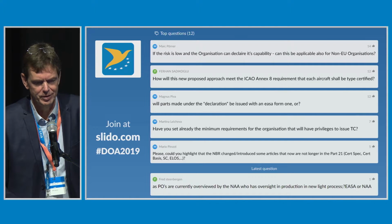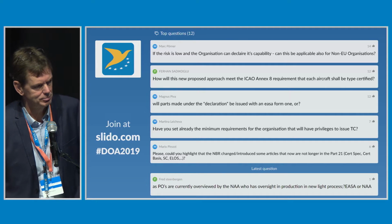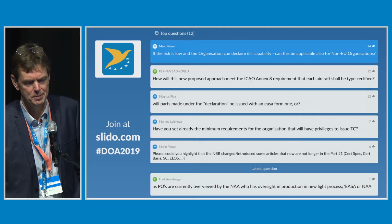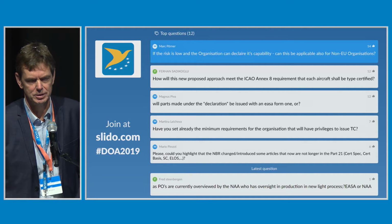The other one: can this also be applicable for non-EU organizations? That's a tricky one, but I think it probably will be. The same as we have today, that EASA also has responsibilities for companies outside of Europe if you talk about production, but you will be part of the European system, of course.